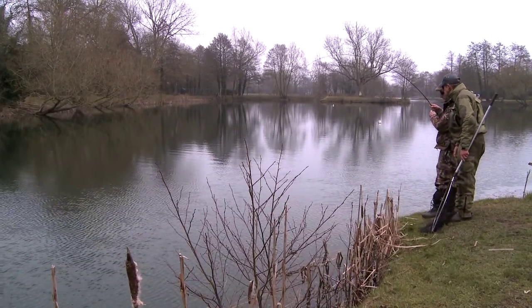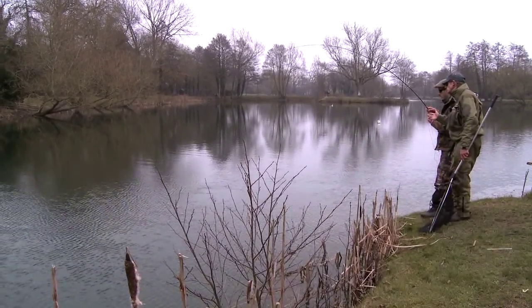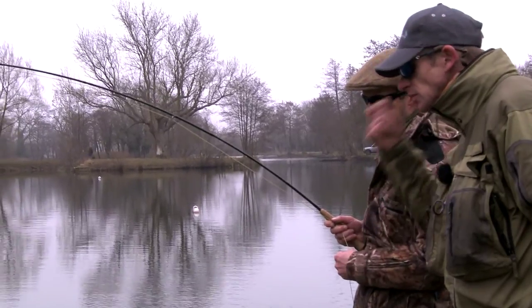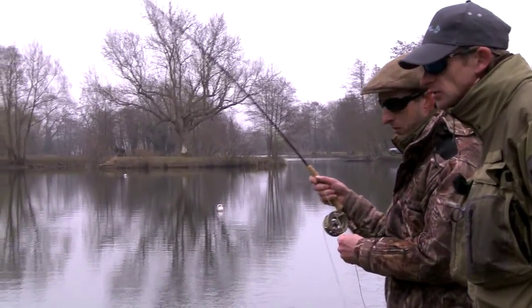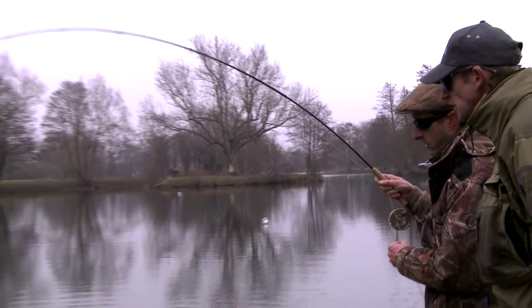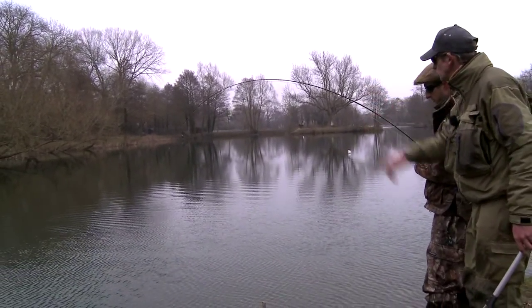Casting on this rod, I found it's a much more flick. It is. Obviously, it's a four-weight rod. It's not designed to be chucking a damsel. It's designed to be chucking a little pheasant-tail nymph on the River Test. So it is going to be a lot more difficult to launch a larger fly. However, you can see how it's absorbing that fish. Every single lunge is absorbed by that rod.